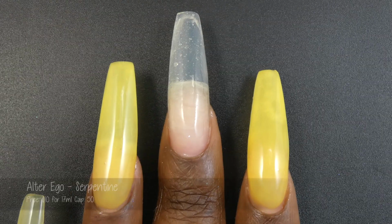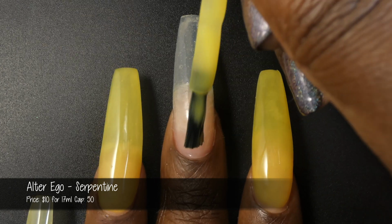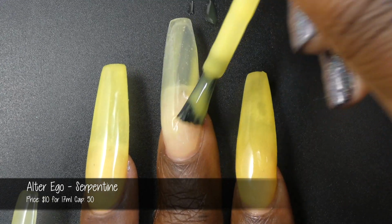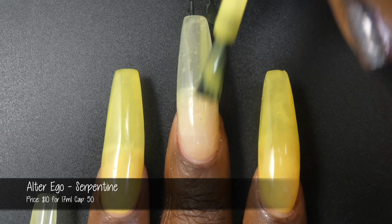So yes, I have quite a few new brands. I have quite a few new to me type of products. Yeah, let's just get into this video. First up, we have Alter Ego with Serpentine. Serpentine is inspired by the song Serpentine Fire by Earth, Wind & Fire, and it's described as a yellow solar polish that changes to a red/orange. It's priced at $10 for 17 ml and has a cap of 50 bottles.